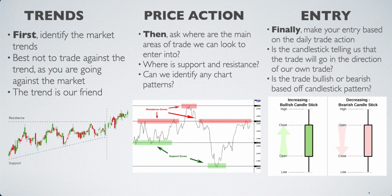Identify the trend, then identify the price action, which is support and resistance, then make your entry with candlesticks. I'm going to go through this when we're trading. It's a 1, 2, 3 step process. Identify the trend. Best not to trade against the trend.